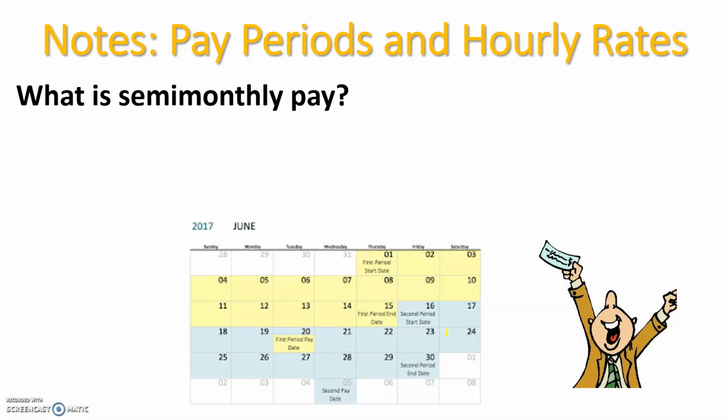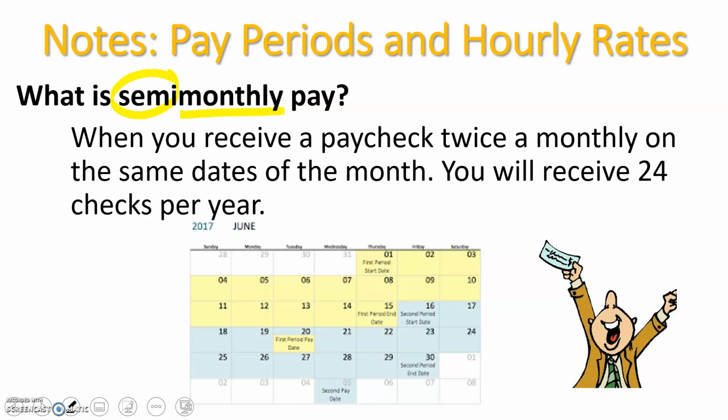Next one, semi-monthly pay. Okay, semi also means twice, and then month. So you're going to get paid twice during the month. So you will have a paycheck twice a month on the same dates of the month. So, for example, the 15th and the 30th. In this case, you will receive 24 checks per year because there are 12 months in the year and you receive 2 per month. Now, do note in this case, you will always receive them on a specific date, the 15th and the 30th.